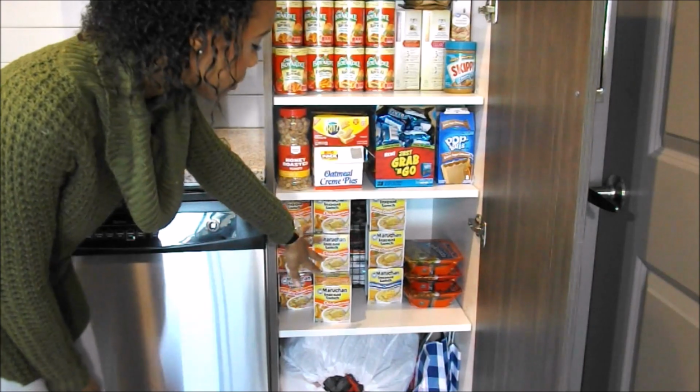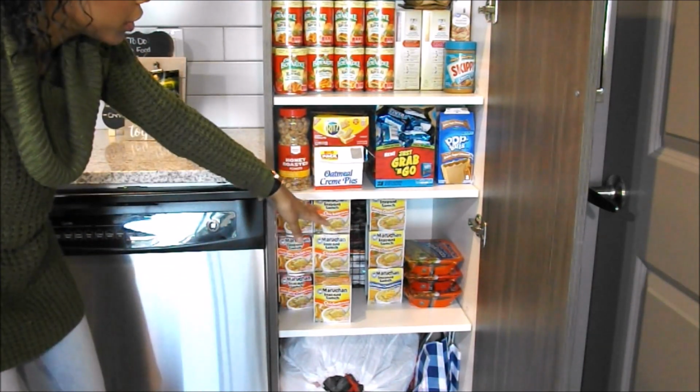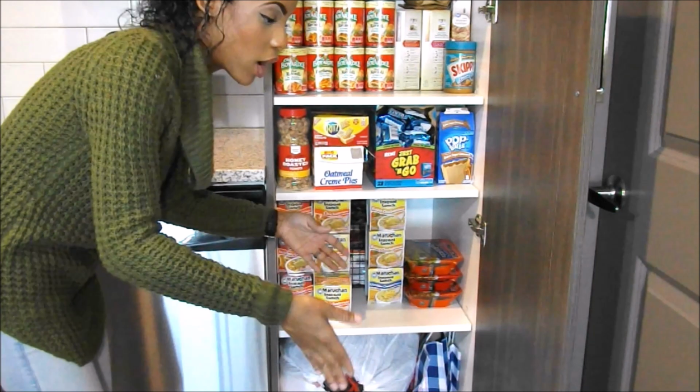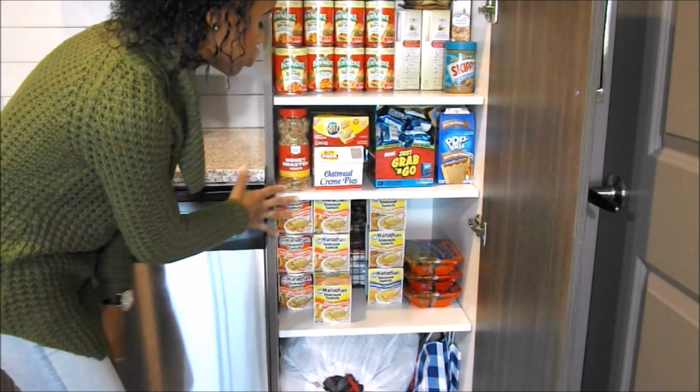Down here, we keep our soups. All of that behind there is soups. Also, the only thing that's behind this portion is our flour and sugar, so we keep that in a wired container, not a wired basket actually. It's just our flour and sugar that's stored behind there.